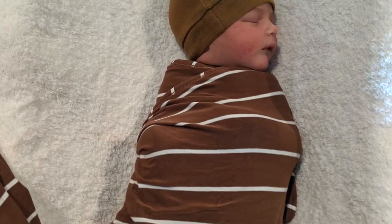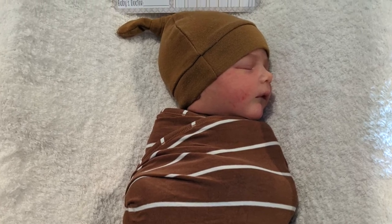I also brought a fluffy blanket because my son was born at the end of November, so I wanted him to be really comfy and really warm. And then I brought one swaddle blanket, and that was all I used, and that was definitely more than enough when it came to the baby.